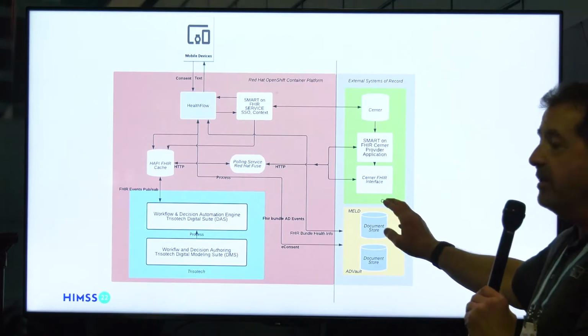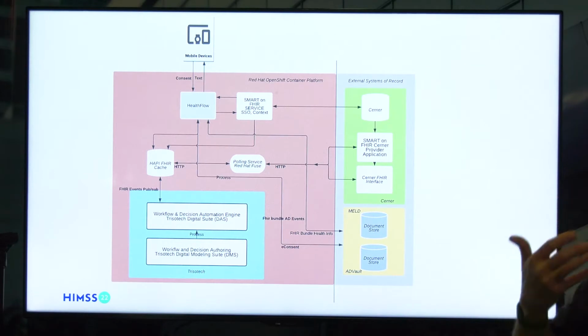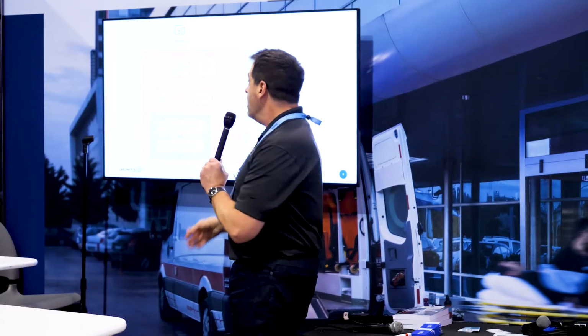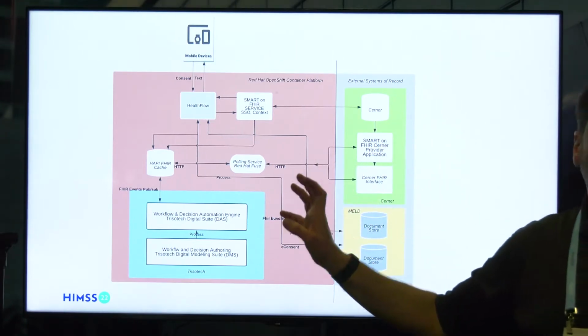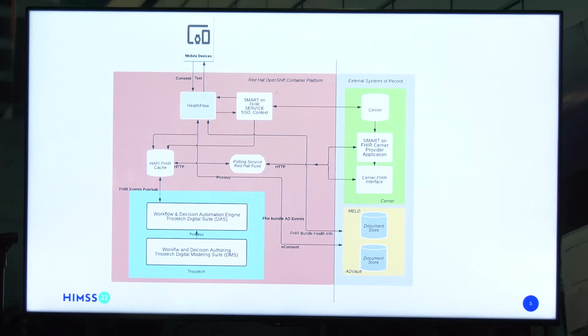We also have Meld, which is acting as our external EHR. We've got his history. We've got Emmanuel's background, which is going to help inform the ER delivery of care as he arrives. Up here on the right-hand side, we also have Cerner. Cerner is acting as the ER EHR. So that's the system that the ER docs and nurses are actually going to leverage to be able to care for him.